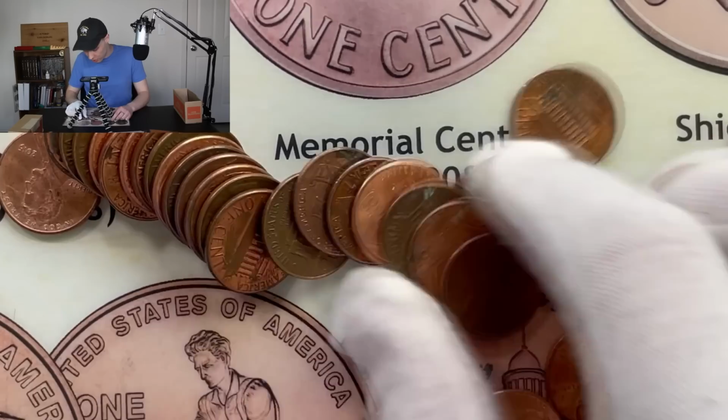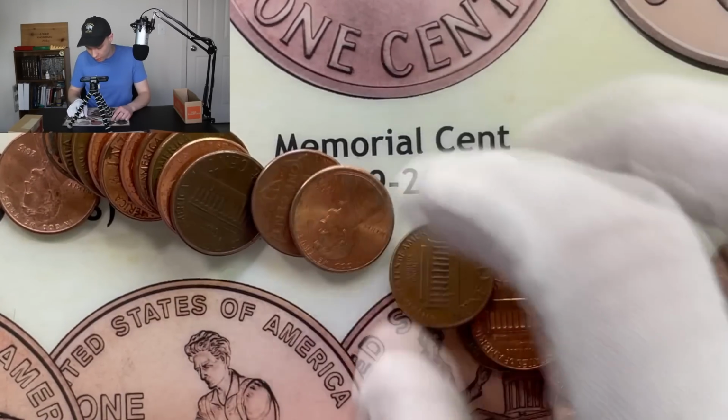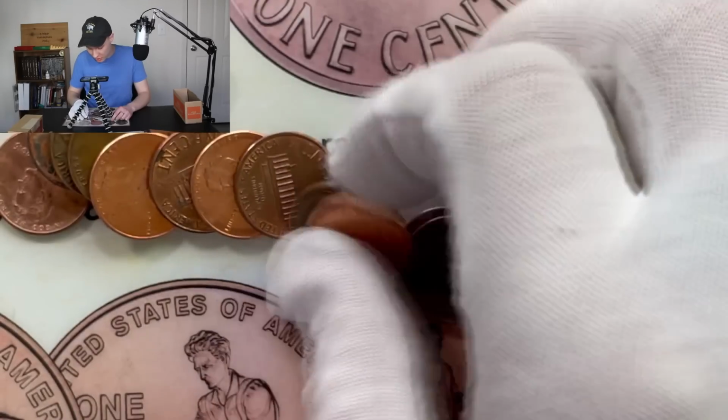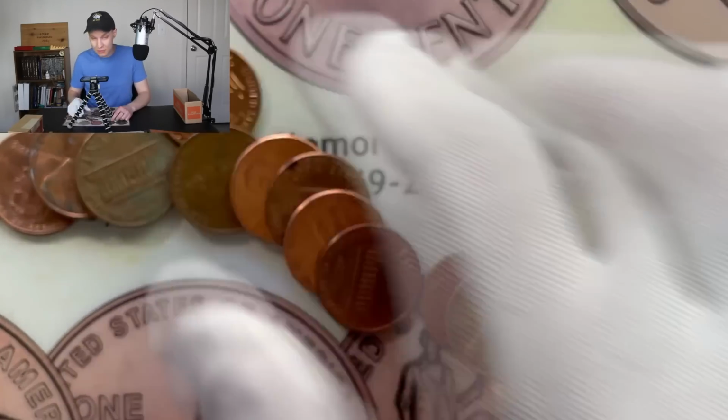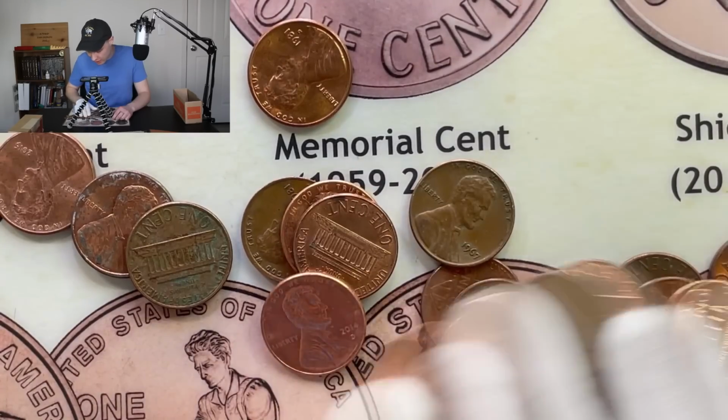And if you flip over to the reverse side of the placemat here, you see that we count those for 1 point apiece, whereas we count modern wheat pennies for 5 points, and then like that 1919 that I just found, we consider that an older wheat penny. Those count for 10 points.